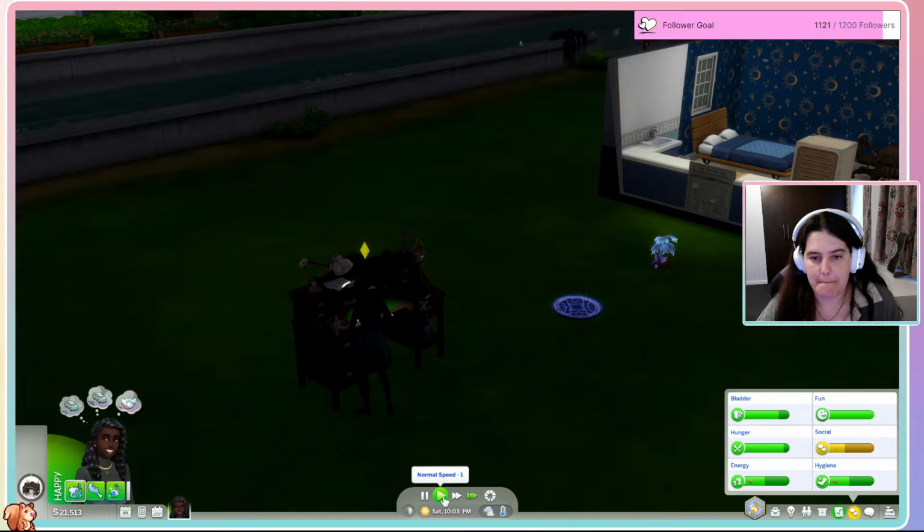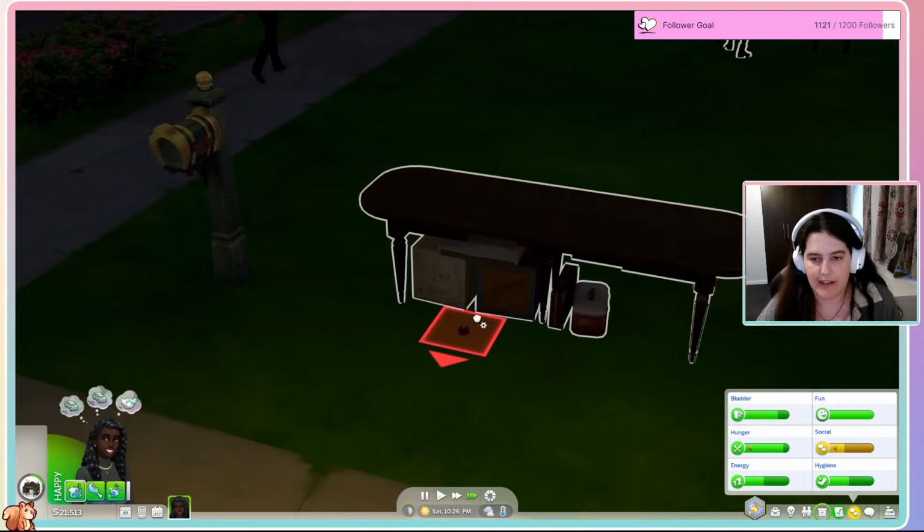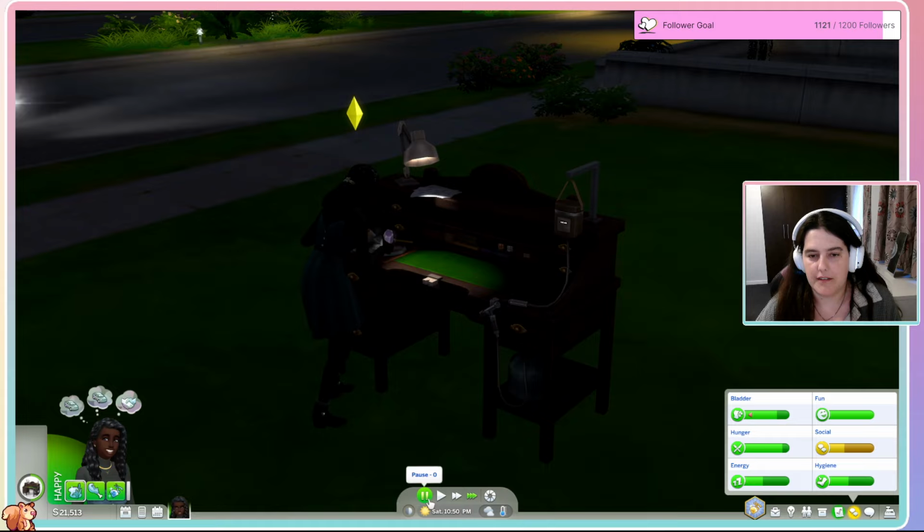Okay, she's finished the ring. We'll have a look at that when it's on the table in a minute. Oh, it's so dark. Keep crafting. Make the big boy. We need him.